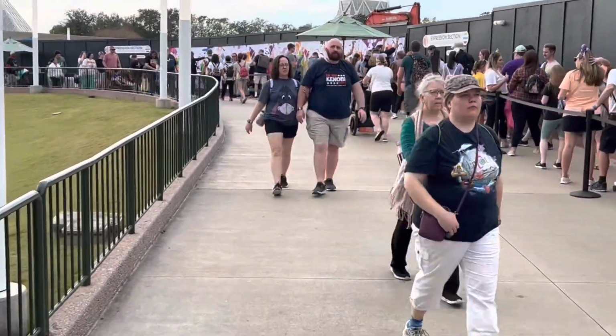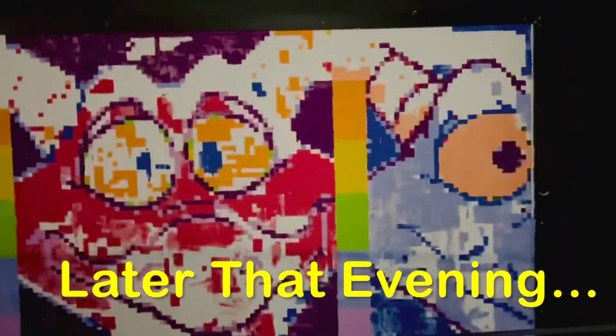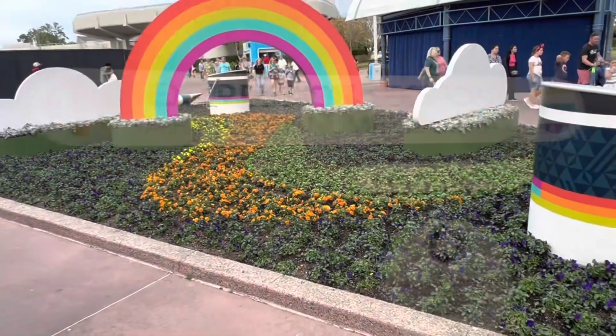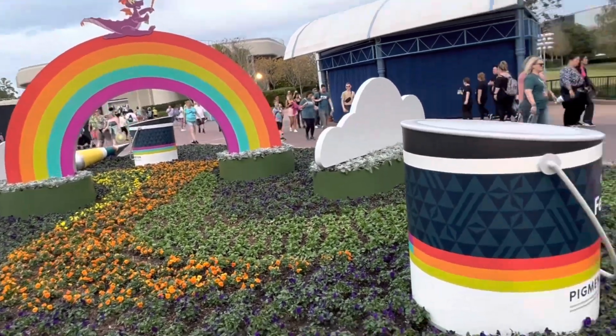Isn't that awesome? The expression section. Look at the mural, you guys. They finished it. And it was like you painted by numbers, but it created this marvelous Figment mural. Isn't that fantastic? Oh my goodness. And here, Figment painted with orange paint. Check it out.